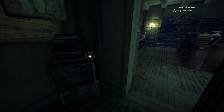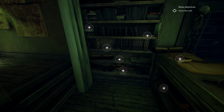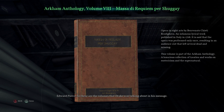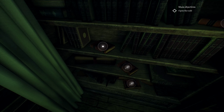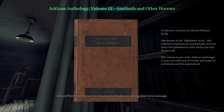Okay. So volume 9 seemed very particular, so there's something about volume 9. So these are the volumes that Drake was talking about in his message. What did Drake say about this collection? Drake talked about a particular volume. Okay, this is the other one.